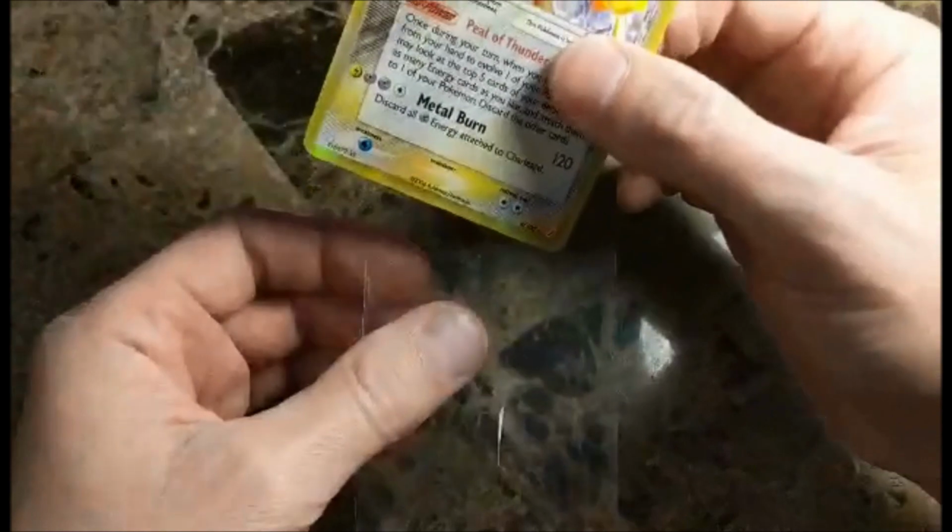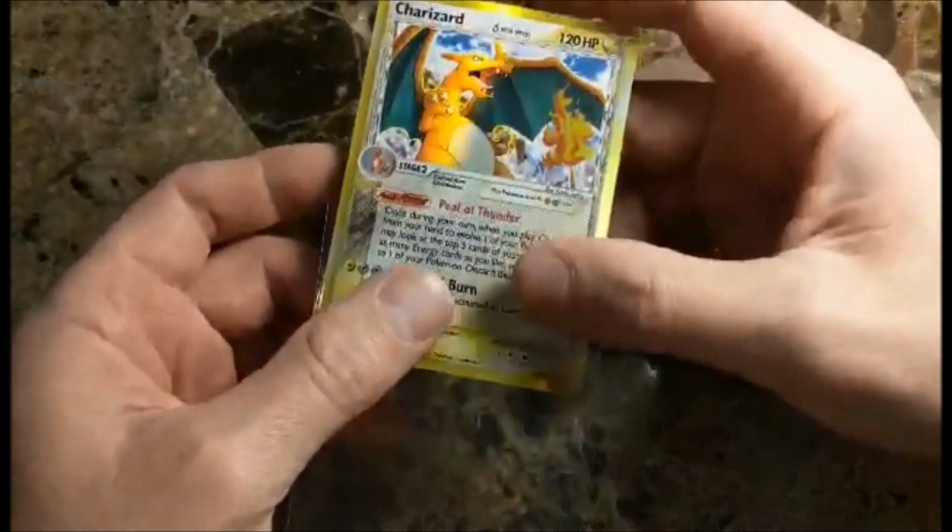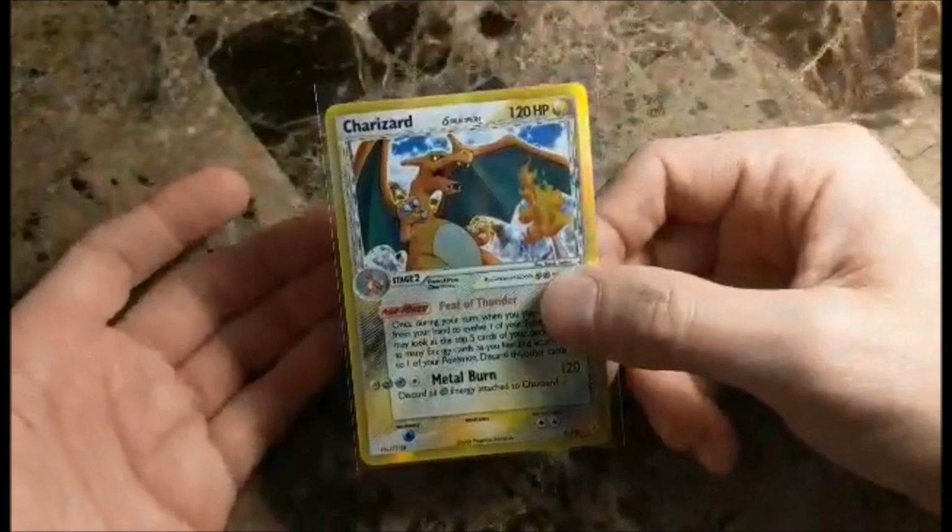I do have this in a 10 already, but this one's probably just going to go up for sale once I get it graded. Nice card. Let me know what you think about that one.